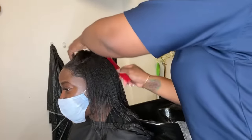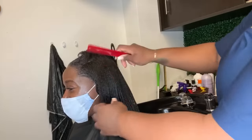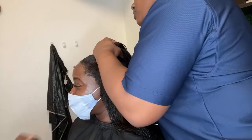So this is what it's going to be looking like when it's wet? Yeah. It's what it should look like when it's wet. Because I was getting an afro every time, because it was under processed. But I was like, after all that relaxer. Four relaxers.